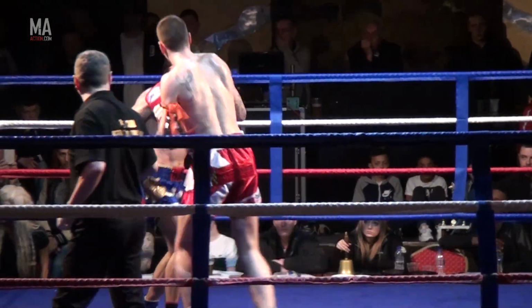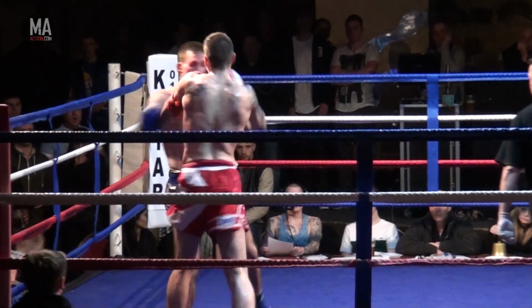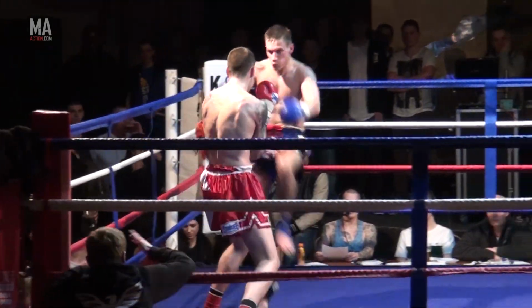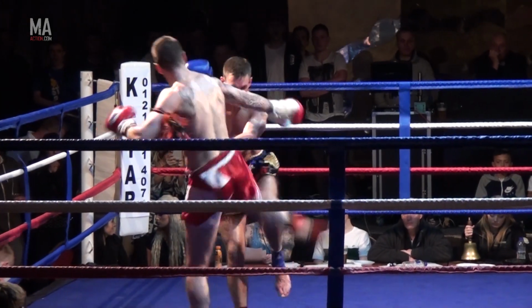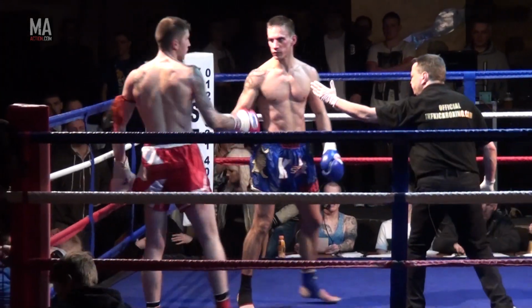Clinch work, yeah. Ryan Costello needs to step it up a bit. Very good. Good left kick. He seems to be working well with that left kick. Doesn't seem to block it very much, does he, Addy Woods? Scoring a lot of that left kick. And again there, good catch though. Super. Very good there. Round one, very good round.